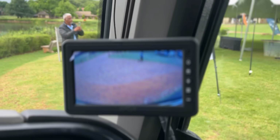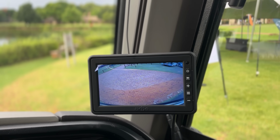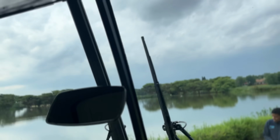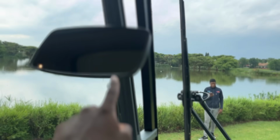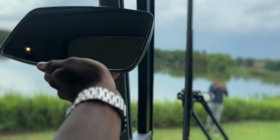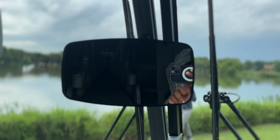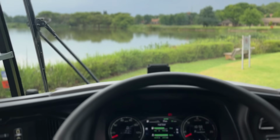But you get a camera here. Hold on. That's the reverse camera. That's quite good. Yeah, reverse camera. You have a mirror over there, then your other mirror, that side. I feel like this is one mirror that's quite, I don't want to say useless, but if I adjust it, okay, it's not useless. It's for me to see what comes by at the back. Okay, no, I take my words back. I can still see what's going on at the back.